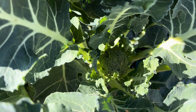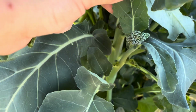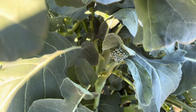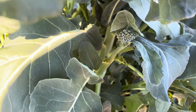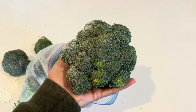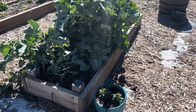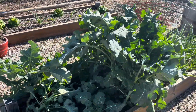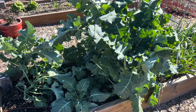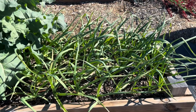So see how small and clustered that is as compared to, this is marathon broccoli, and these are a lot bigger. They just kind of tricked me into thinking that they're gonna flower sooner, so I probably harvested those a little too early. These are some of the size heads I was getting off of those, not just those small ones. That's what comes up after you harvest the main head of it. I also have more marathon broccoli over here. Broccoli is extremely easy to germinate, so don't go out and buy those expensive starts. Just do it yourself.